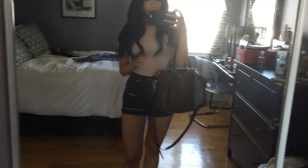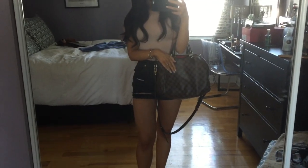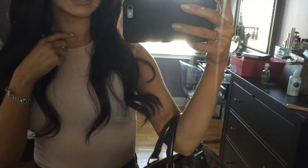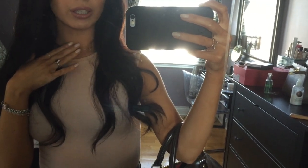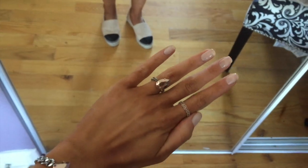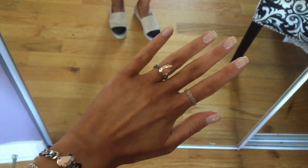For my bag, I'm just wearing my Louis Vuitton Speedy 30 in the Damier Ebene Bandoulière. For my jewelry, my necklace, I'm keeping it simple with a petite beaming choker in gold. On my nails, I just have a light pink color. I've been loving that with a tan. I have to redo my tan tonight.